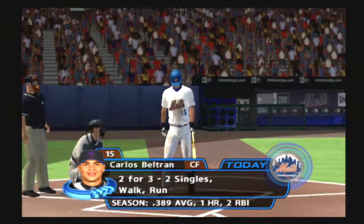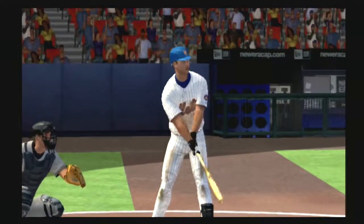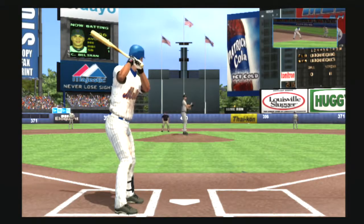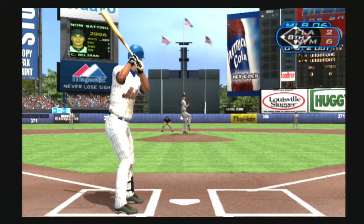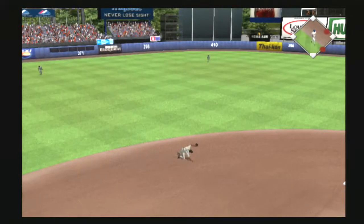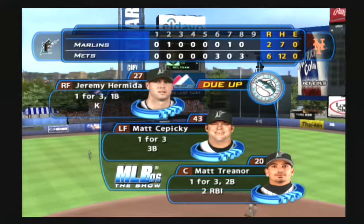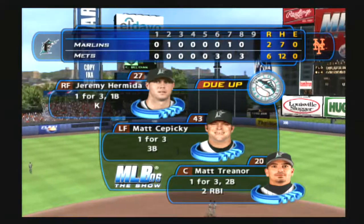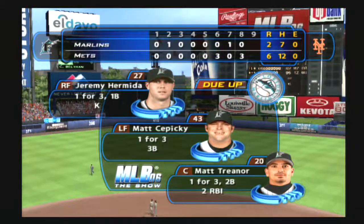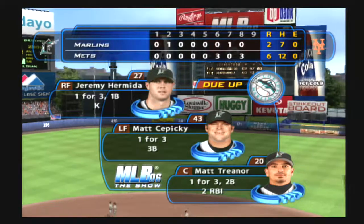Carlos Beltran will get another shot now, 2 for 3 in the game. Center fielder, Carlos Beltran. Swing and a ball lined hard towards short. Oh, and a beautiful diving catch there will end the inning as the side is retired. So 3 runs on 4 hits, no errors, and a man left on. 9th inning coming up. Last chance for romance. The Mets lead this one 6-2.